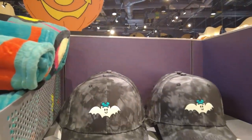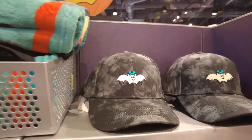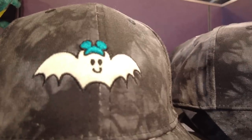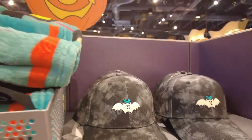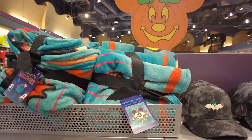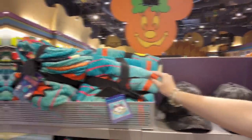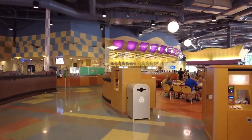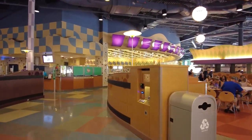Okay, you know what? I like that hat. I really like the hat. It's simple. I like it. That's my pick. And look, it's a little ghost, but he's got on Mickey ears. I like the hat. That's a good choice. Or can't go wrong with a soft Disney blanket. I have too many, and it's not enough. That's fair. And for our other activity here at Pop Century Resort, we are going to get what I would call an iconic Pop Century snack.